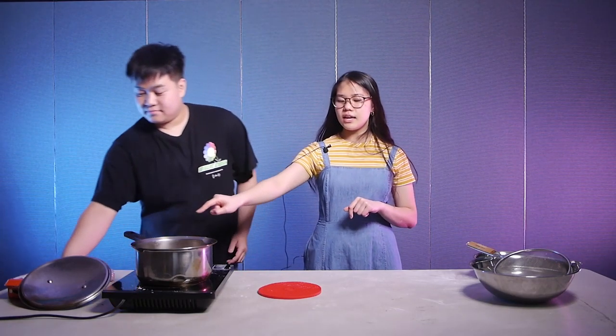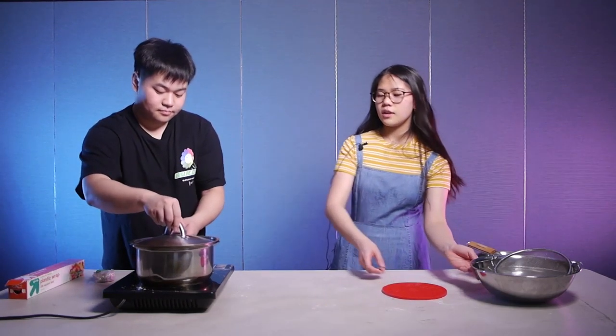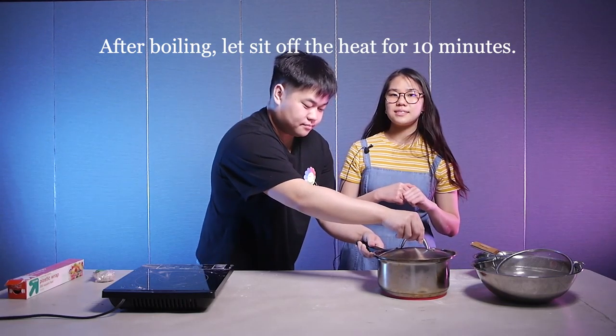Our boba has boiled for about 15 minutes. We're gonna put the cover on it and then we're just gonna let it sit on the side over here. And we're gonna let it sit covered for about 10 minutes.